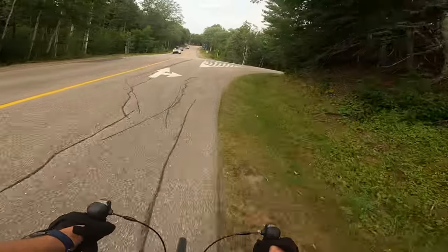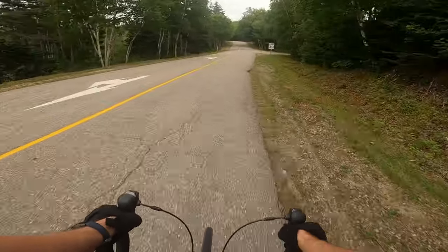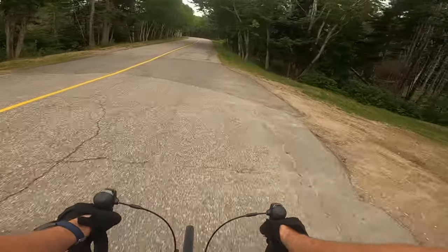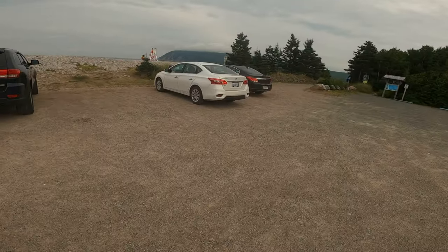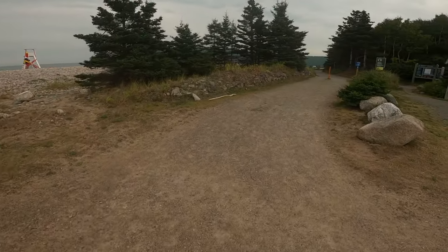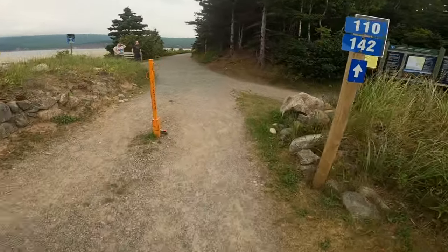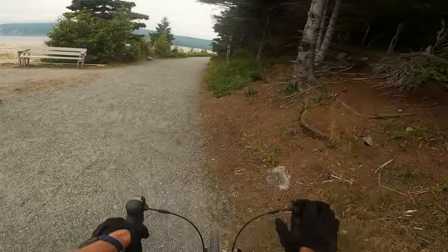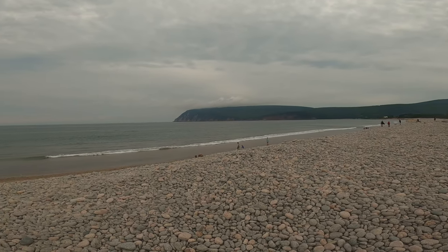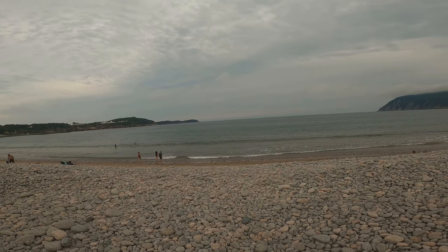Stop in and see the Ingonish beach. I'm gonna cut over this way, see if there's a better look at the beach. Beach. Oh, straight ahead there, Keltic Lodge.